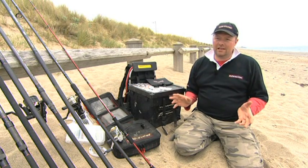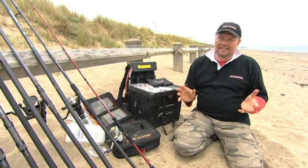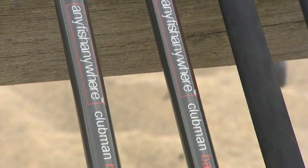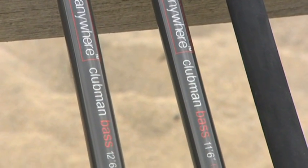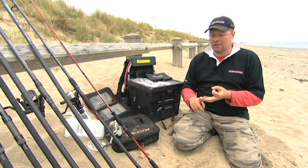We've just had a brilliant 3 days on three or four different venues trying out all of the new and existing Ultima products. And we were able to use a range of my rods. Our company revolves around three questions. What do you want to catch? Where do you want to fish? And how do you want to fish?